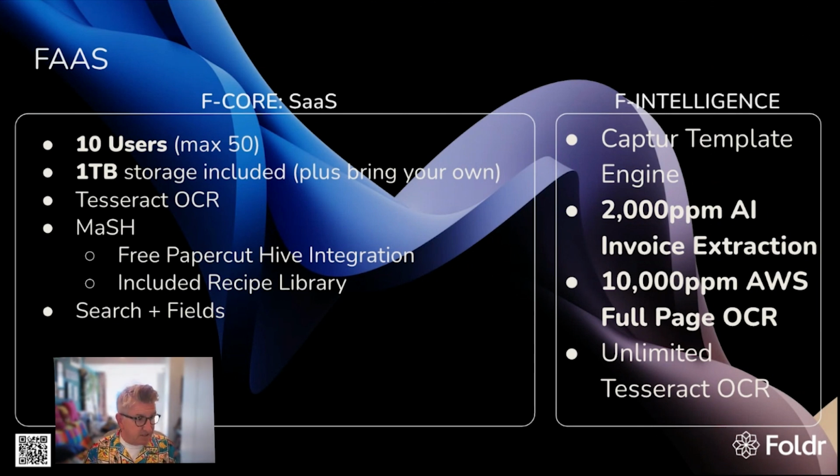The inbuilt Tesseract OCR engine is still there and it's unlimited, so content searching on those files in place. So if you still want to index stuff you've had sat in a Linode bucket for the last 5 years, you still can. Mash is there, so the full Mash automation engine. And if you don't know about it, get on board because it's enormously powerful.